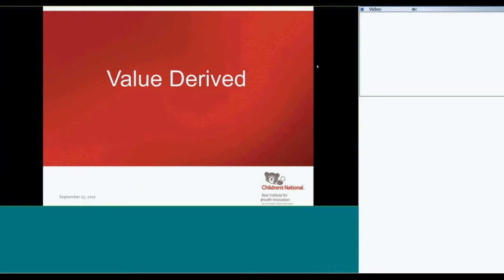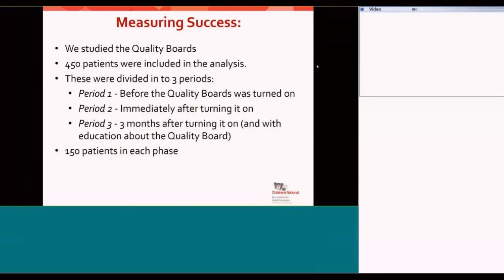Next slide. So stories are great, but they're anecdotal. Does this prove that this improves care? Does it prove that we are able to change outcome? And what I've told you so far, the answer is no. But we decided that we would study this to see if it actually does make a difference. Next slide. So when we did the very first quality board in the unit, which is different than the pediatric cardiac intensive care unit, we studied the effectiveness of the quality board before and after.